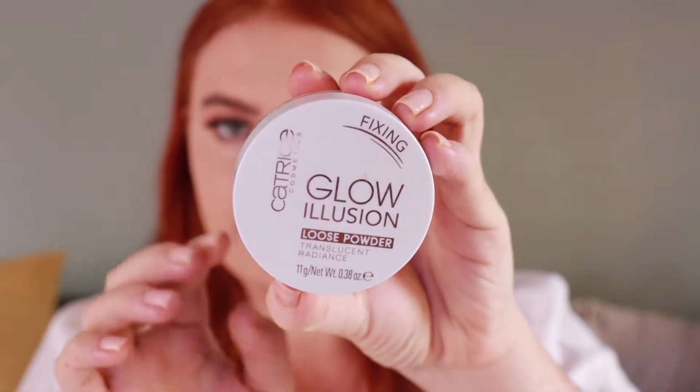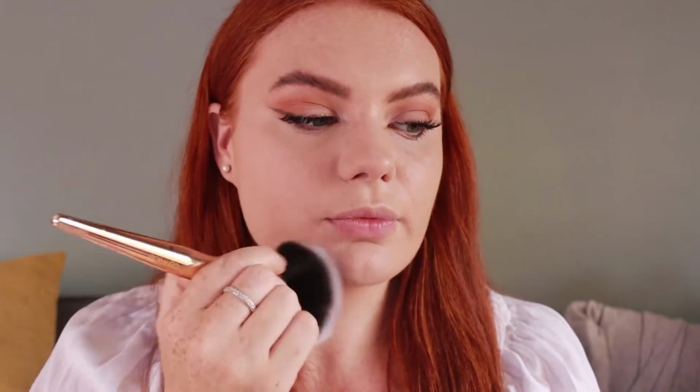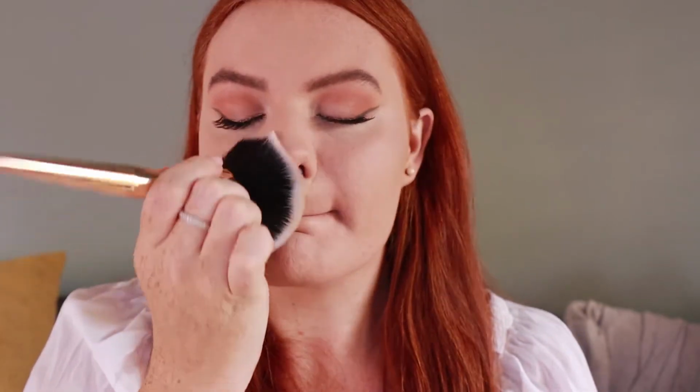This one is also from Catrice. It's the Glow Illusion. Honestly, one of the best setting powders from Catrice. And I'm just going to use a super humongous big fluffy brush. This is also from Catrice. I'm just going to set my entire face. I'm not going to concentrate a lot of setting powder underneath my eyes, just dust all over. Okay, so setting the foundation and the concealer, it didn't move, didn't budge, looks quite natural to me, looks like an even tone finish, and I'm quite impressed by that.